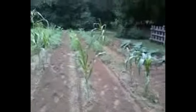This is the Indian corn Douglas sent me. Peas are looking pretty good. They should start producing this week, or well, next week. Cucumbers are here. You can see them right there.